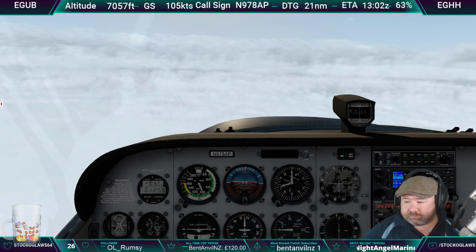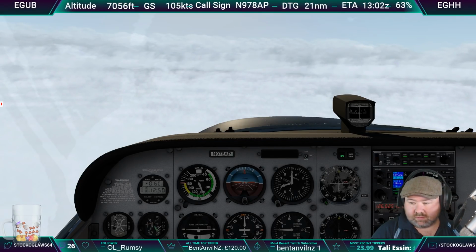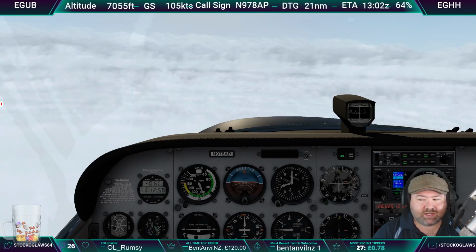Cessna 8 Alpha Papa, you have traffic at 9 o'clock 6 miles at flight level 108. Traffic in sight. Aircraft calling tower, say again with your call sign. Traffic in sight, Cessna 8 Alpha Papa.